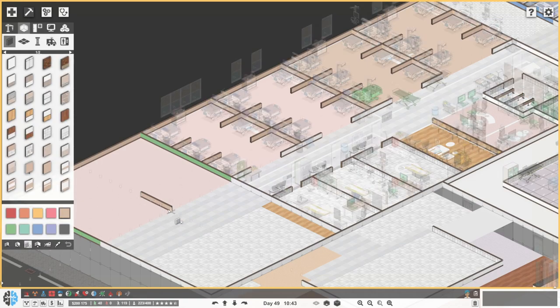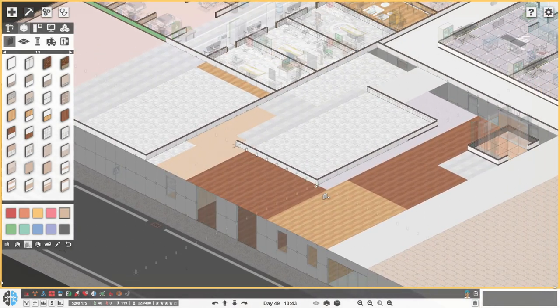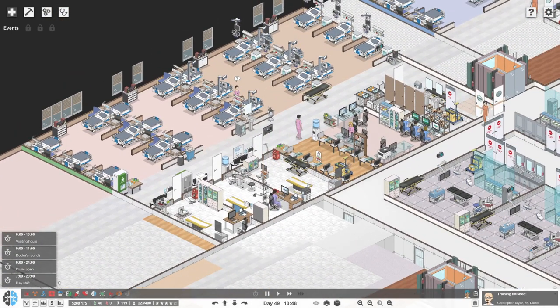That was rather scary, worrying, impressive how I managed to do that. I'm going to give myself a pat on the back. That is how you move a whole department. Holy moly. But yeah, look, it's working.